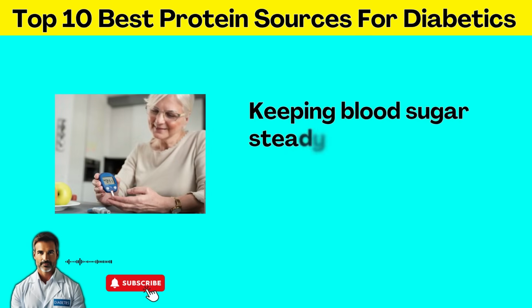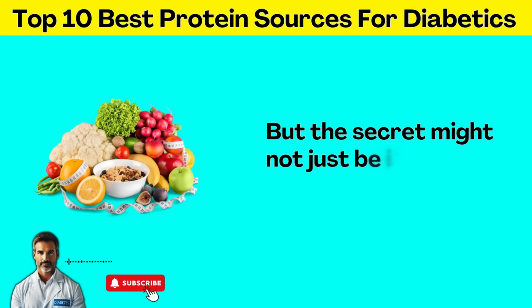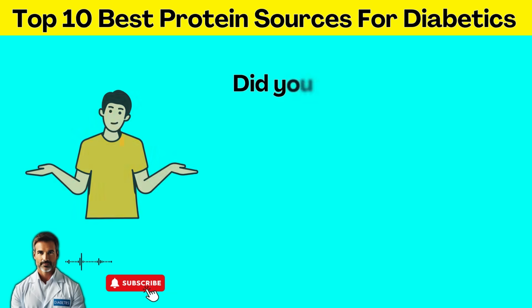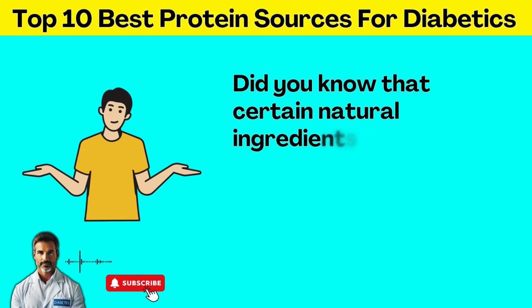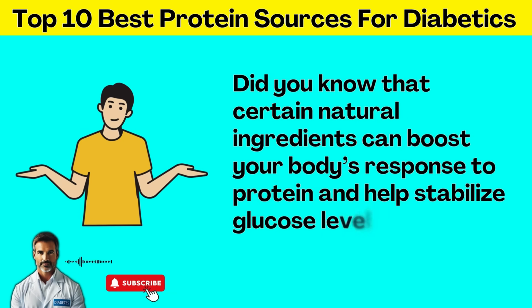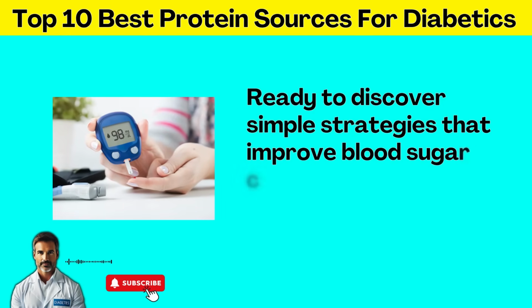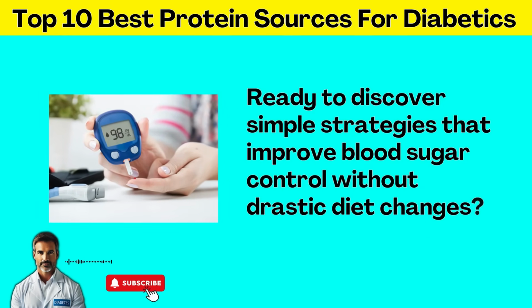Keeping blood sugar steady is a daily puzzle for many living with diabetes. But the secret might not just be in the foods themselves. Did you know that certain natural ingredients can boost your body's response to protein and help stabilize glucose levels? Ready to discover simple strategies that improve blood sugar control without drastic diet changes?